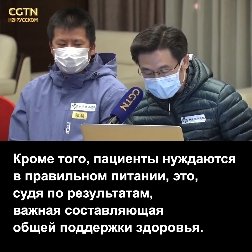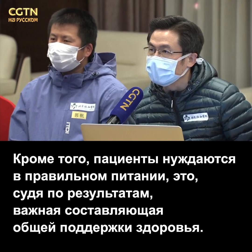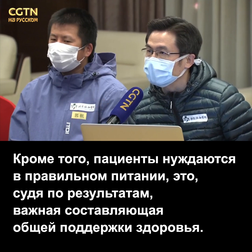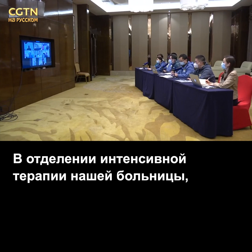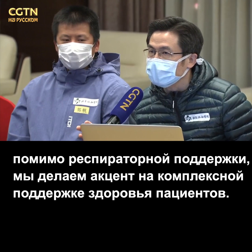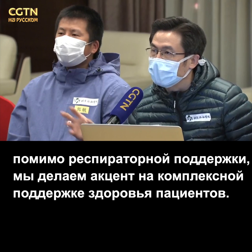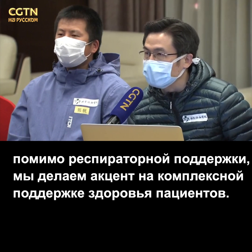So this kind of patient should be treated with heparin, sometimes plus aspirin, for the hypercoagulation. Also, the patient needs nutritional support, which is very, very important. Also, we should pay attention to acid-base balance, electrolyte balance, etc. In our hospital, in our ICU, we pay great attention to the comprehensive support for this kind of patient, besides the respiratory support.